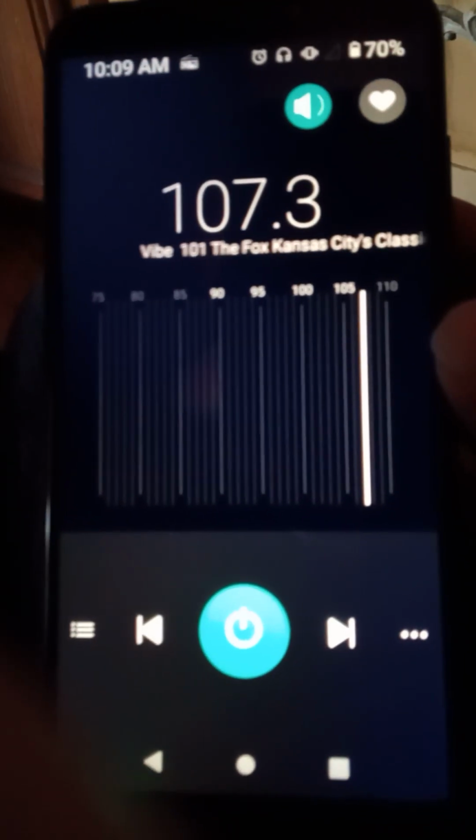I caught it bad just today. It's a little staticky, but you can see the Vibe coming up on the tuner ID as well. It's coming in listenable though.